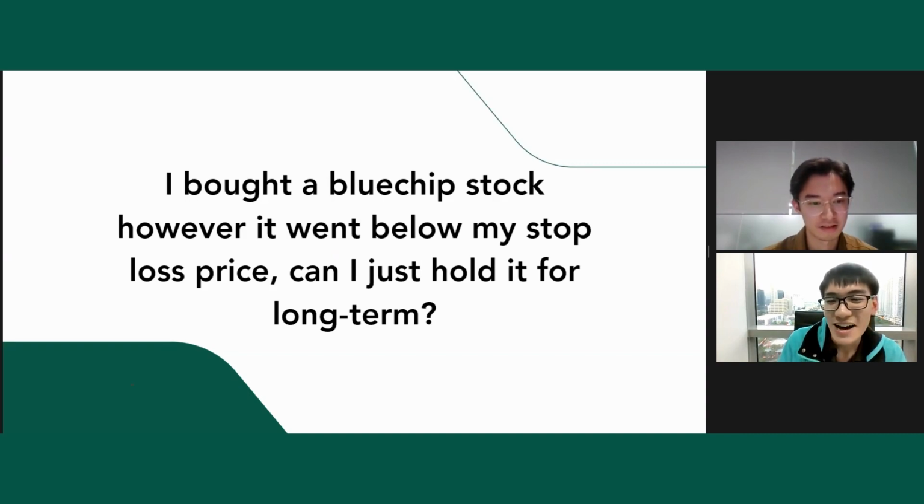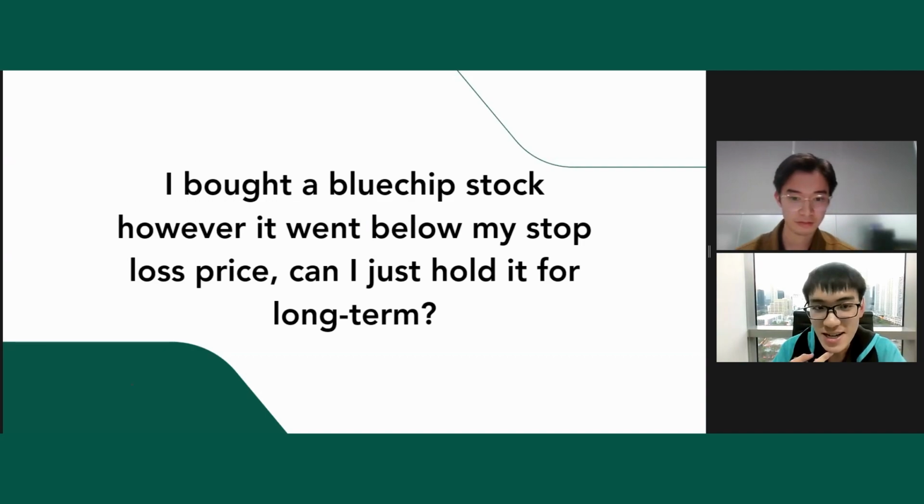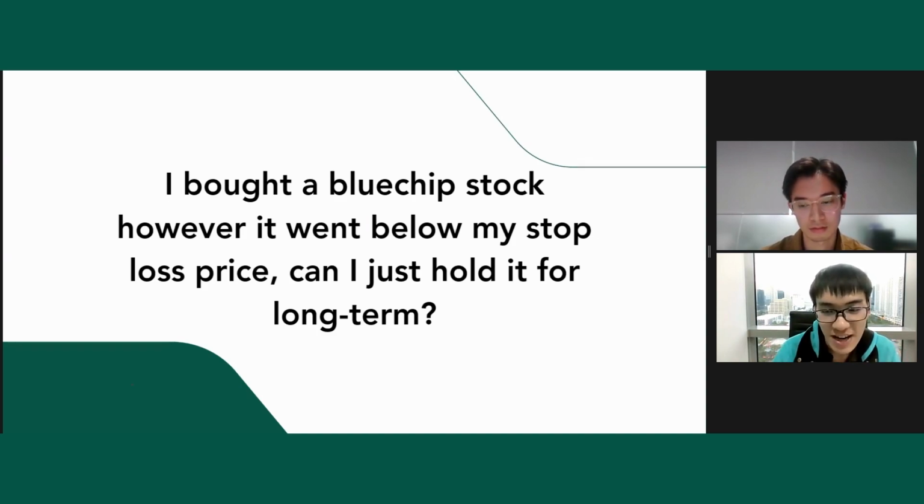So again, I think a lot of beginner traders go through this and the solution is really to think back to why you took the trade. If you took it as a trade where you have a defined entry point, a defined take profit, and a defined stop loss, then once it hits your stop loss, you gotta sell, right? Doesn't matter if it's a blue chip, doesn't matter what kind of stock it is.